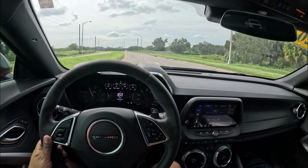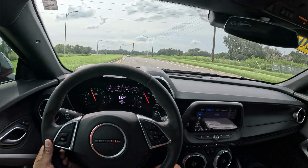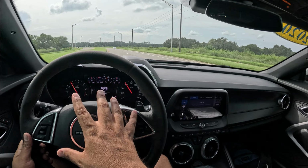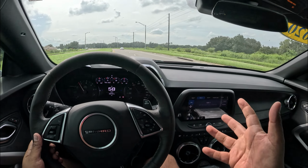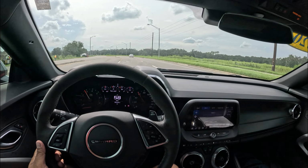Wow, yeah, what a great car Chevrolet built. Too bad that they're not building these cars anymore. That's the last of them. So this will be a collector's car for sure, especially with a 6-speed manual. You know, they're just great fun cars. A lot of car for the money.